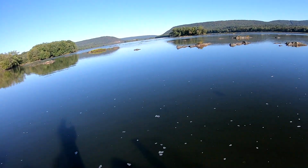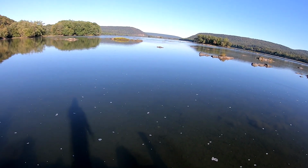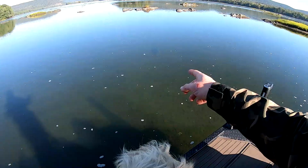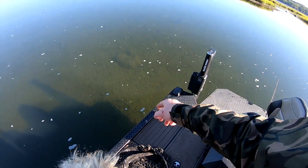Oh, there you go. There's one right there. There's another one. 2, 3, 4, 20, 29, 30. I just counted 30 carp. Oh, and there's more over there. Hold still, Timmy. Don't move a muscle. Look at that. That was a big boy.